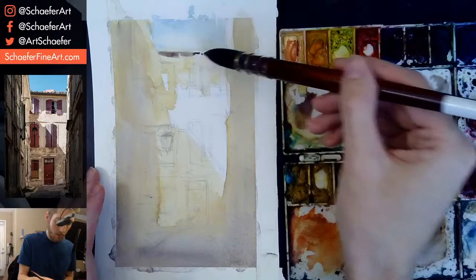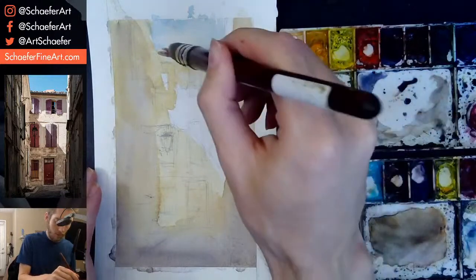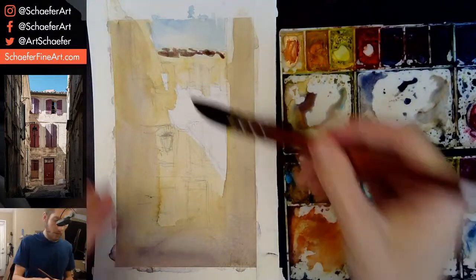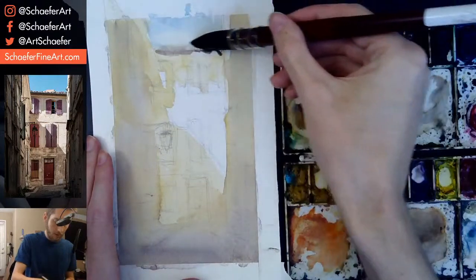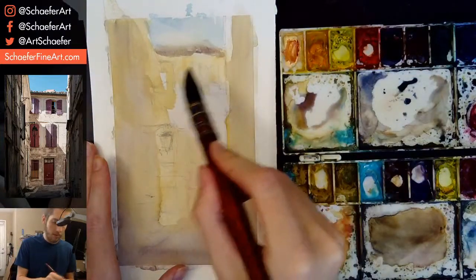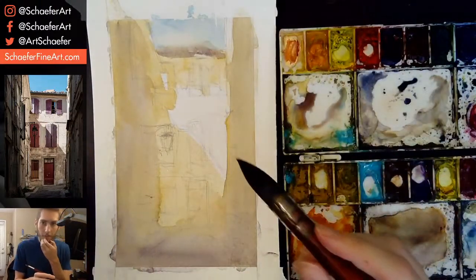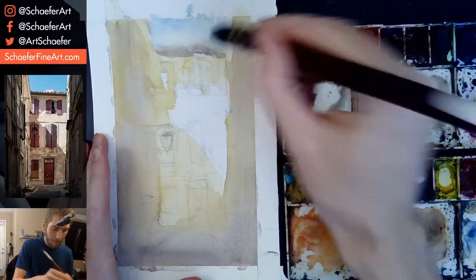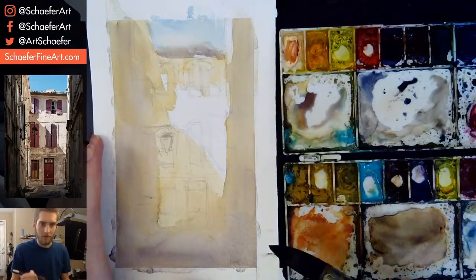Like I said, trying to be loose today, folks. We're going to see what I can do here. I want all this to be soft back here. This doesn't matter. There we go. That's better. That's going to dry much lighter anyway. I'm kind of getting ahead of myself. I'm doing line work and stuff. Okay, I don't need to be doing that.